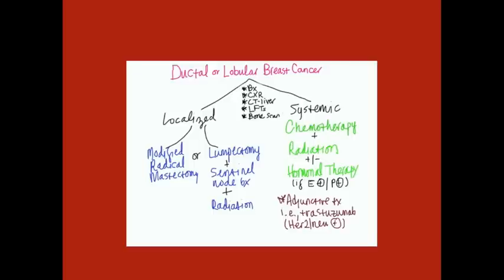You do a modified radical mastectomy or a lumpectomy with sentinel node biopsy and radiation. So with this patient, we did the lumpectomy and the sentinel node biopsy and radiation. So we don't need to do the modified radical mastectomy. These two therapies are equivalent in survival. The only difference is that with a modified radical mastectomy, you completely obliterate your chance of the cancer coming back in that breast because you've taken it off. But it doesn't improve survival to do the modified radical mastectomy.